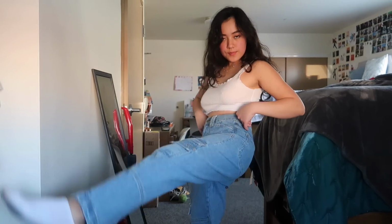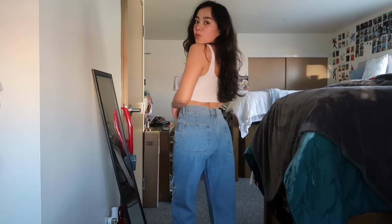Oh my god, I remember these. I remember I bought these. Just for reference, pretty much everything I bought in this haul is size 6 or medium. So these pants, they are so fun. They have pockets all over them, some nice little details going on.